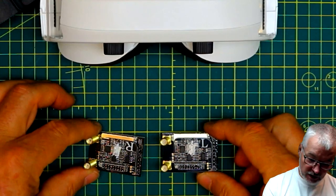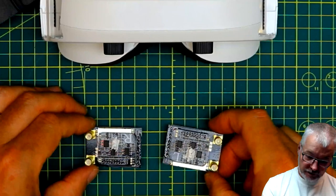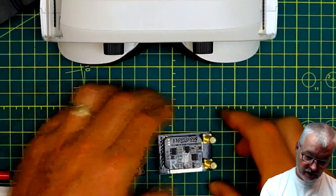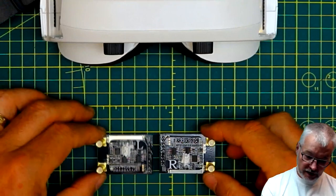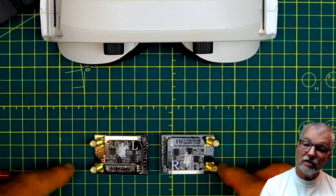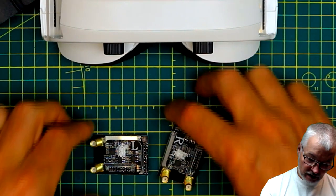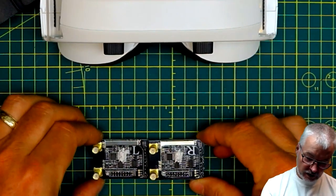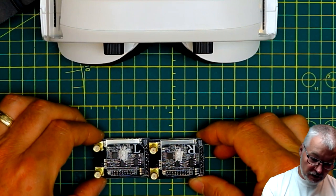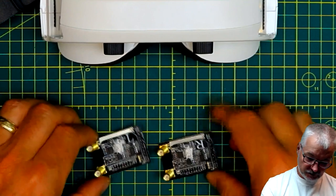Now, the only difference between these two is the fact that the boards are mirrored, right? This is the right one, this is the left one, and you can see the baseboard is mirrored with the antenna sockets on it, the SMA connectors, but this L and R board is actually identical. If I turn it around, you see right there. So that one obviously is identical. There's no reason why it should be different. Does the same job and provides the signal into the goggles.